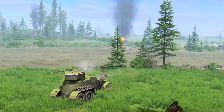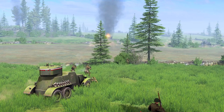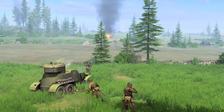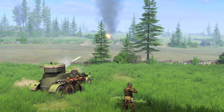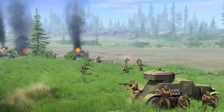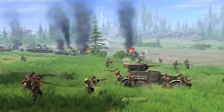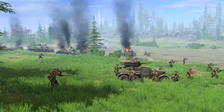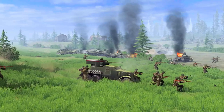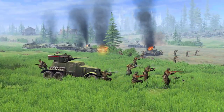Oh, this is just cinematic. Can't get enough of this. Let's see if they make any moves here. They still haven't been targeted by the flak, so they have a chance to break through the Finnish infantry. This is a very large Soviet infantry force, so they have a chance here.